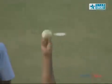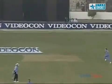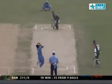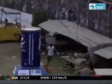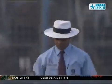11 overs, 43 is what they needed. Now it's 9 overs, 35. I beg your pardon, 9 balls, 35. So a boundary every delivery from here on in will see them to a victory. 35 of 9. And another. So he's got 3 boundaries in a row. And this time it's 6. Umpire with his hands up. Yes, indeed. That's a good hit.